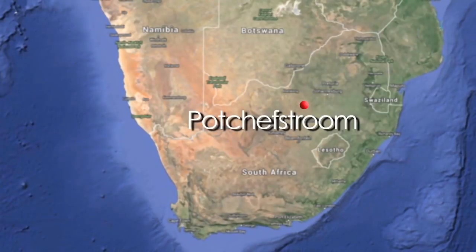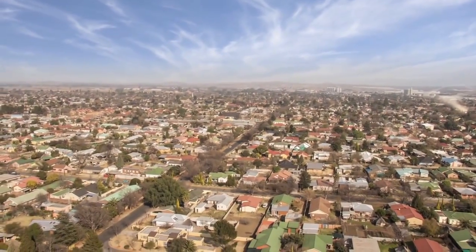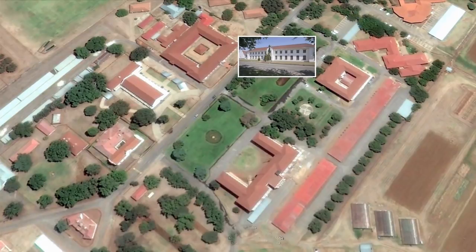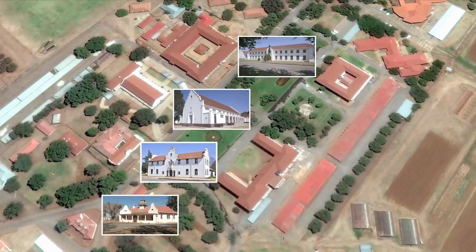Potchefstroom is about 120 kilometers from Johannesburg in South Africa. The city is well known for its educational institutions. One of the oldest is the Potchefstroom Agricultural College. This college is also renowned for its historical buildings, especially the hostels, the Alex Holm Hall, the Selborne Hall, and the old administrative building.